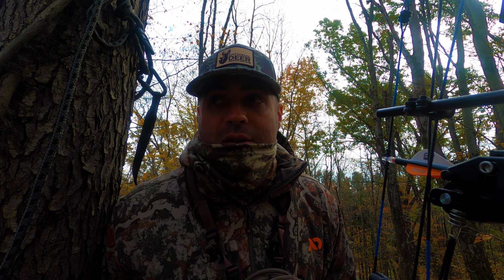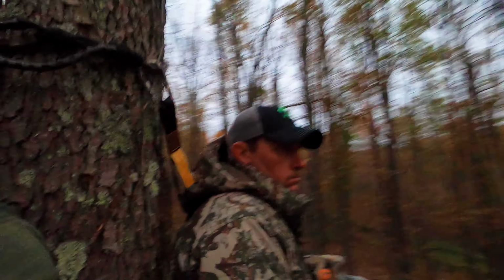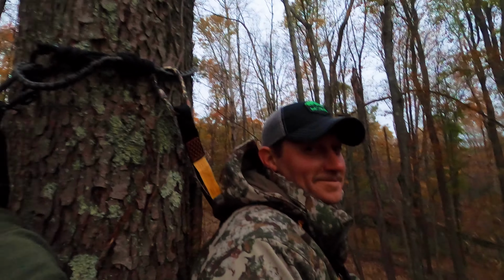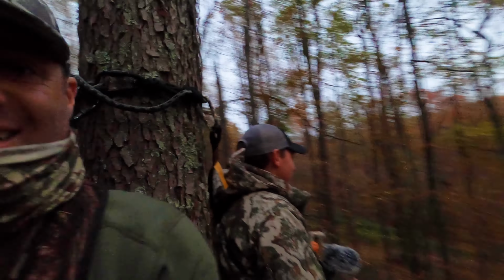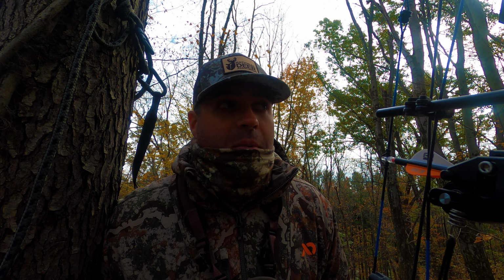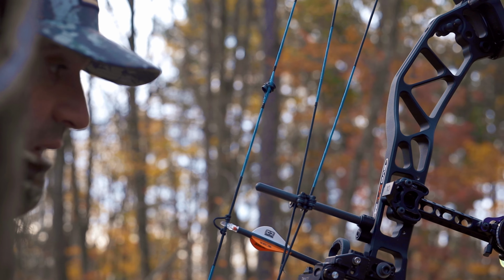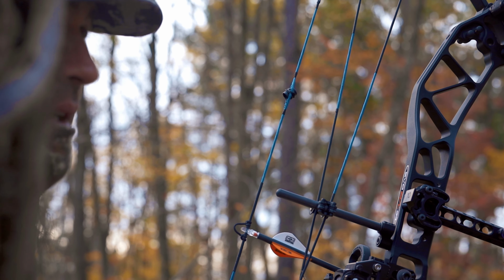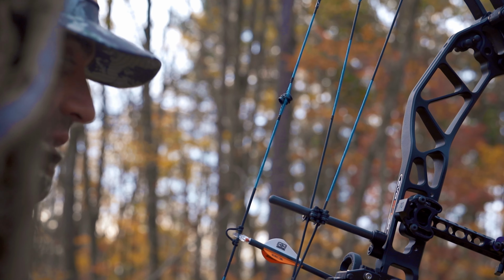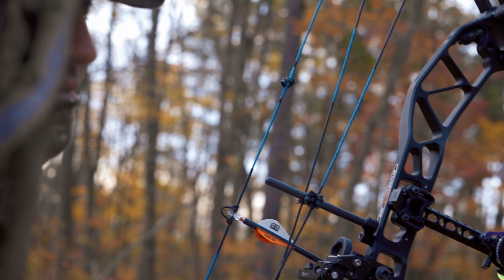I think he got our wind, too. Just, you know, he saw two people in a tree. Say hi, buddy. Did I use scent-free spray? Spray down, do all the right things, but you just can't beat a deer's nose. So, still 10 yards. Could have shot him, but obviously just too little of a guy. Give him two to three more years.